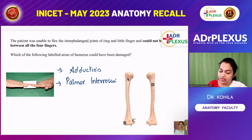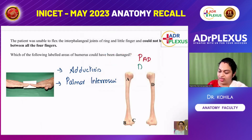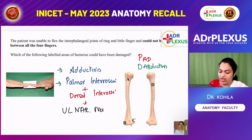You must have remembered the mnemonic, right? PAD. Whereas the dorsal interossei, what do they do? They cause abduction, DAB, isn't it? Okay. So not only the palmar interossei, also the dorsal interossei, all of them are going to be innervated by the ulnar nerve. So now you know the answer is ulnar nerve. But what did they ask?